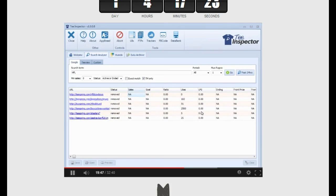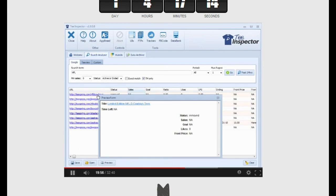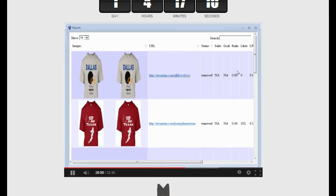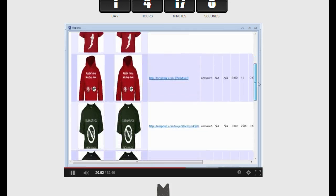And here's a feature that you probably won't see anywhere. You can actually see the original design that was taken down by simply hovering your mouse over top of these links. Or you can simply click the preview button and instantly see all the shirts that were taken down due to some sort of copyright.